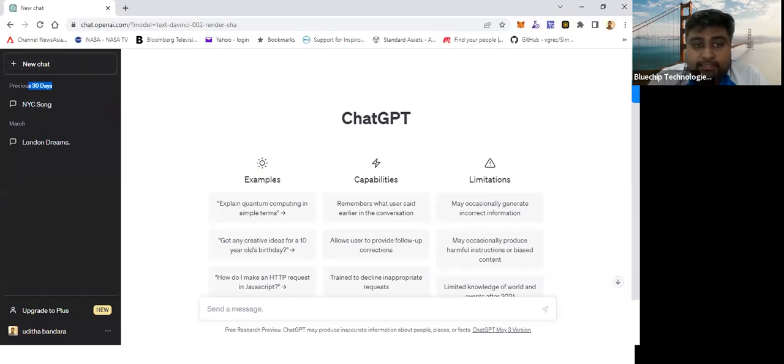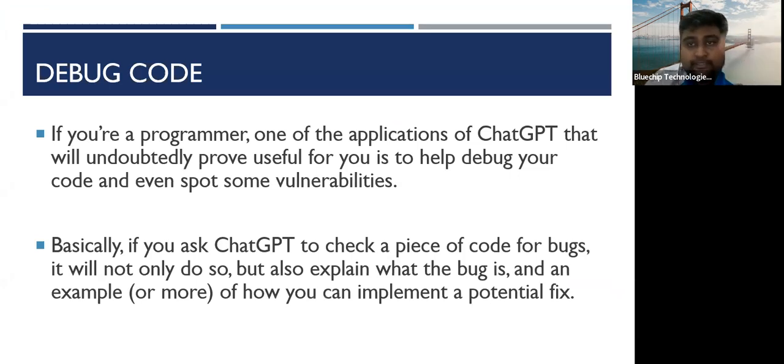Later I will explain the environment and the interface. Since you asked the question, I showed this. On average you can see 30 days of history, but in the paid version you can get a little bit more than this. But you can have different conversations. It's not like all the questions in one section.